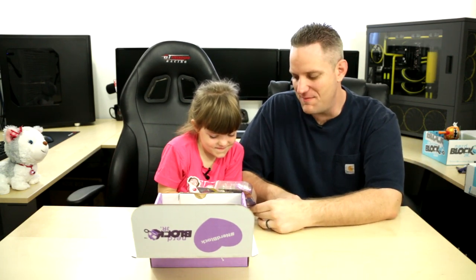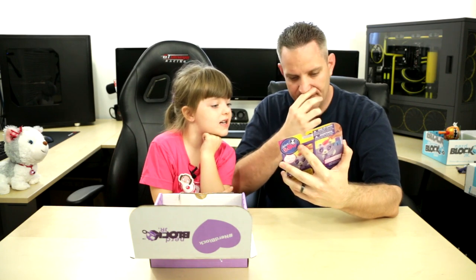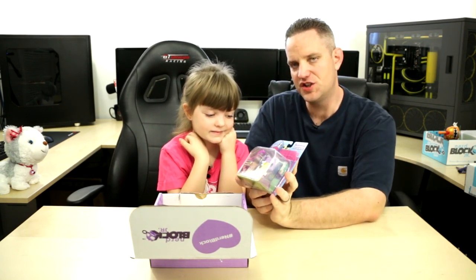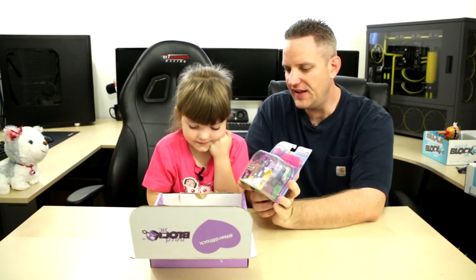Guys, you can't make up the squeal. It's Littlest Pet Shop, and it's a little pink kitty. What's her name? Does she have a name, or is it a generic kitty? I'm just gonna name her Charlotte. Charlotte. All right. So we got Charlotte, the little pink purple kitty, little lavender kitty.